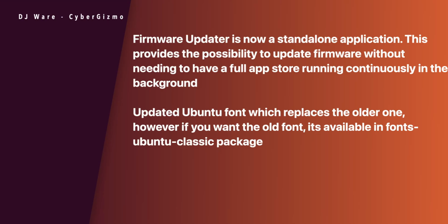The old firmware updater was embedded as part of the application store. And so you had to have all this code up and running for the firmware updater to detect an update with your BIOS or drivers that are internal to your machine. So now they've split out that firmware updater so it runs as a standalone application and takes up a lot less resources on your machine.